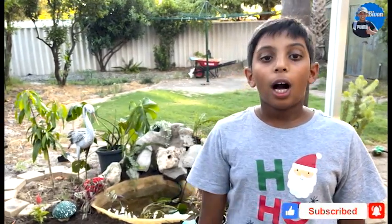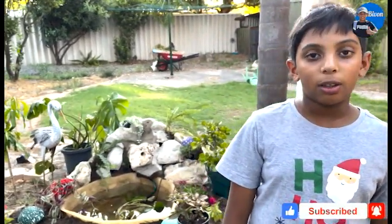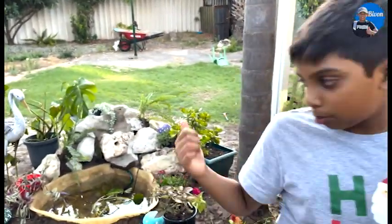So guys, we have finally finished our pond. I hope my scout leader will like it. We have the beauty and the pond all together. This makes something amazing, and now I will show you the finale by showing you the waterfall running itself. So just stay there.